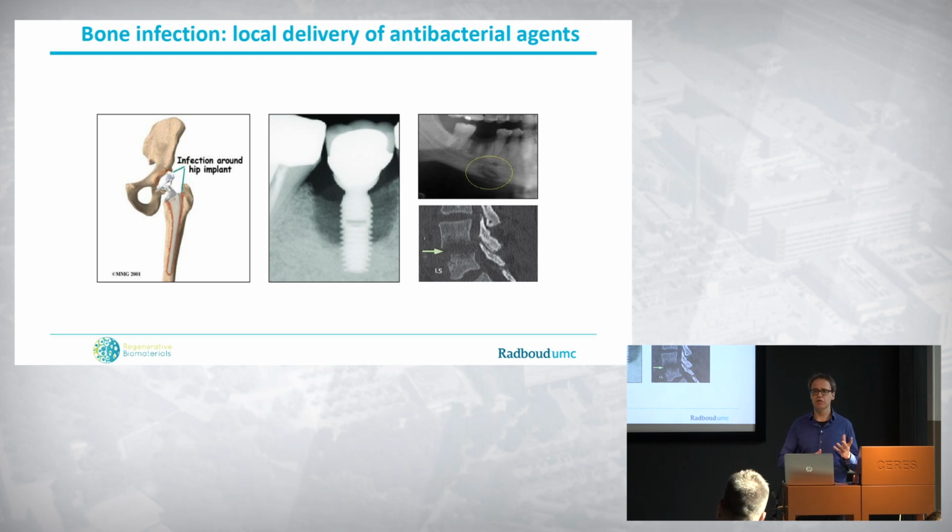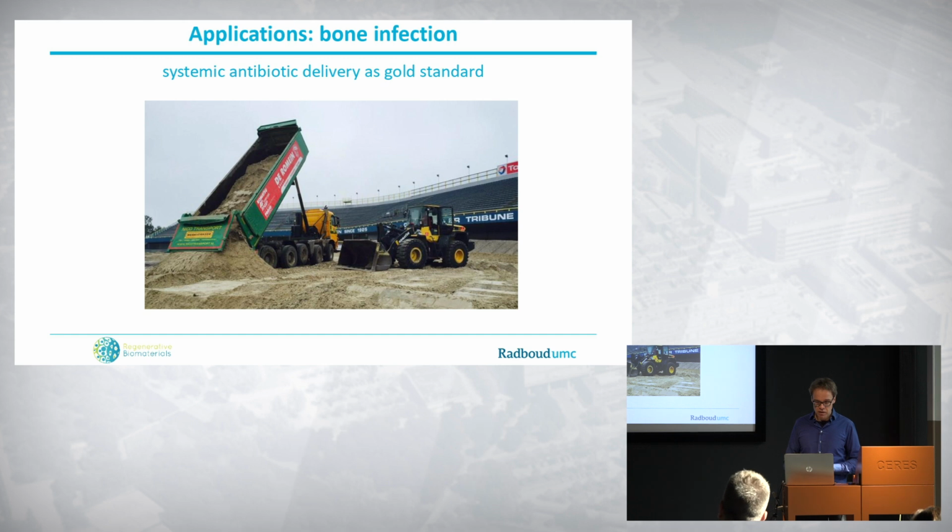But it may happen in orthopedics around implants, starting from a biofilm. It may happen spontaneously due to diseases like osteomyelitis, so bone infection within the bone itself. And it's detrimental because it's degenerative, so you end up with major bone loss. And since bone is your load-bearing tissue, that's basically a huge problem.